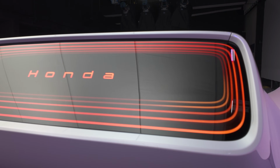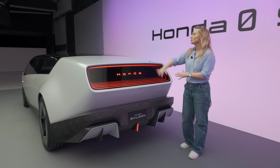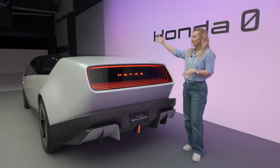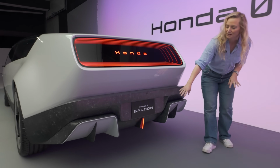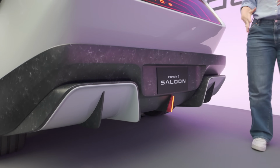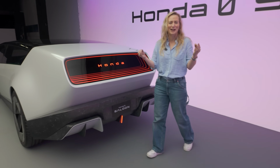So yes, this one is much more of a prototype than the SUV that we'll look at. So there is no trunk that opens up as of yet, but I am assured that that will happen. Also, check out the back here. This diffuser almost looks like it's got McLaren Senna vibes to it. So there are a lot of things going on with this car that I think are just absolutely spectacular.